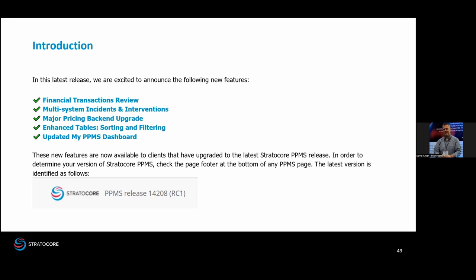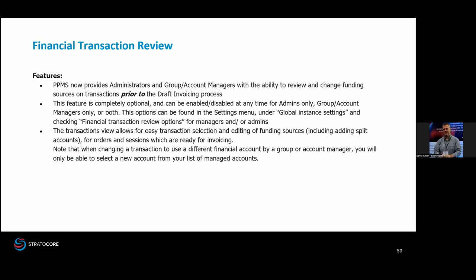So some of the key things that we've done this year is financial transaction review, which allows us to adjust invoicing prior to doing a draft, which is something that's been highly recommended and requested by a lot of our clients worldwide. So this allows for the easy use of splitting accounts or sharing different accounts or updating accounts before even going to a draft mode and then sending out an invoice.